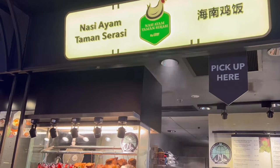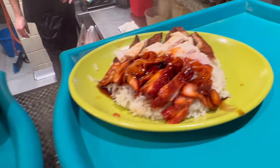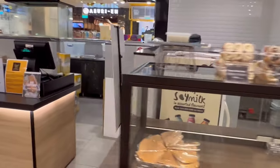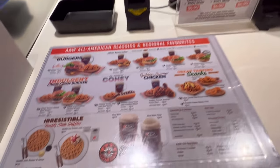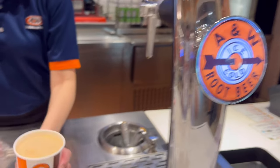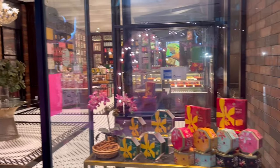First thing we did was to have brunch. We ordered treasure chicken from this restaurant. We also ordered our childhood A&W root beer float. We also bought pasalubong from Bengawan Solo. The best sellers here are the peanut butter and the macadamia cookies.